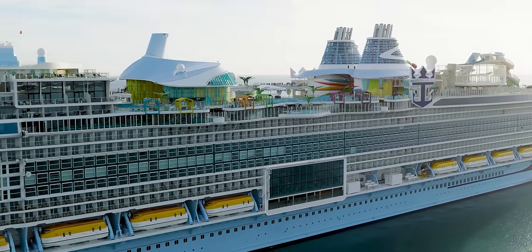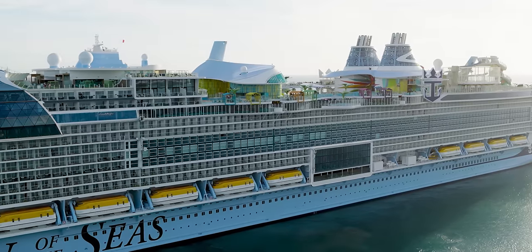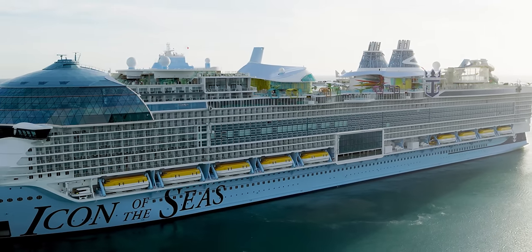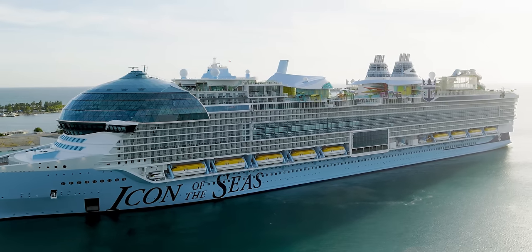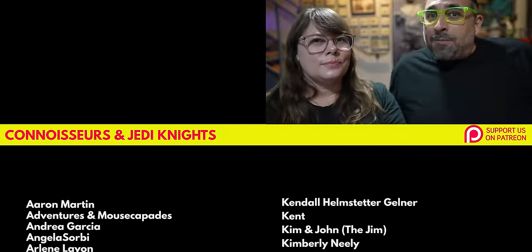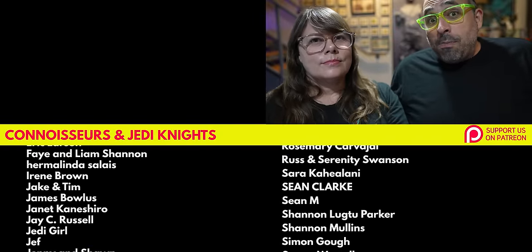Yeah, like our second favorite Royal ship, I think, is Symphony of the Seas. And I would say Symphony's like 90% as good as Icon of the Seas, but you can get sailing on that for like 35% of the price right now. So maybe go on an Oasis class ship for now, wait until the prices come down on Icon class ships, but we both recommend it.